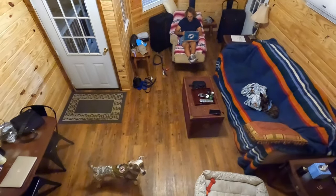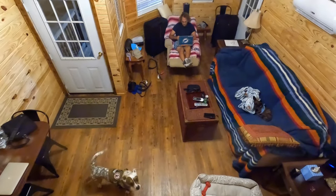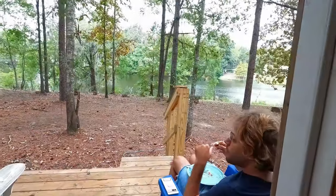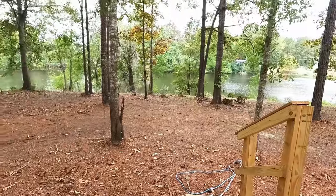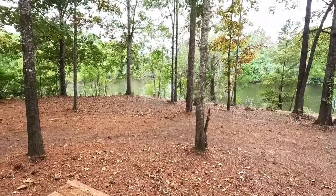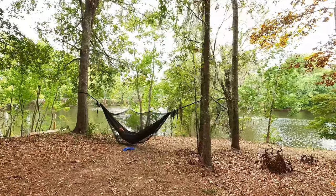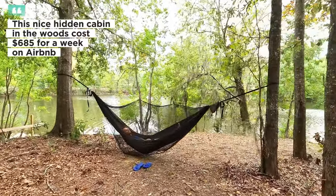Hey puppy, you cannot come up. It's too high for you. Our first morning in Selma, Alabama. Look at this. Look what we got here. Look how cool.